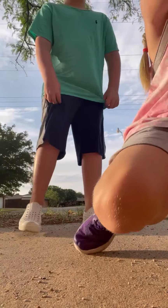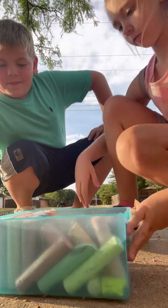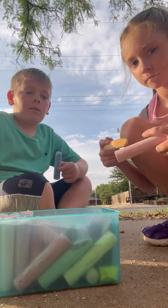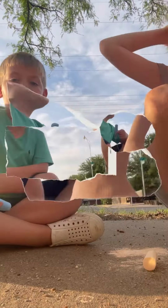We have got the chalk and we are ready. So which color do you want? Blue. Okay, and I'll get purple and orange. So I got an orange and a purple, and I got a blue.